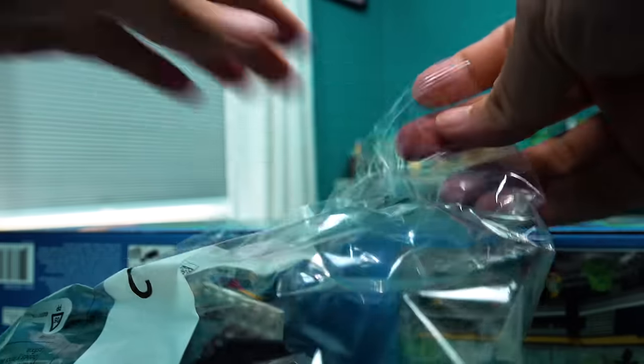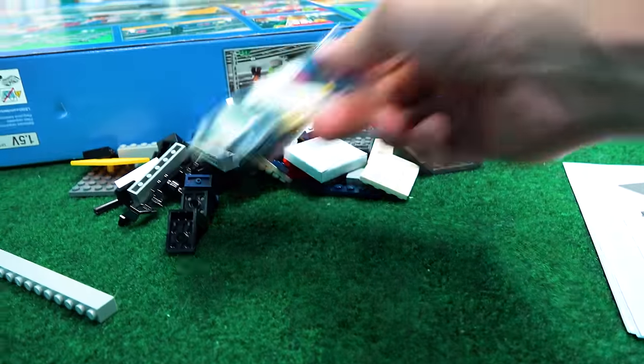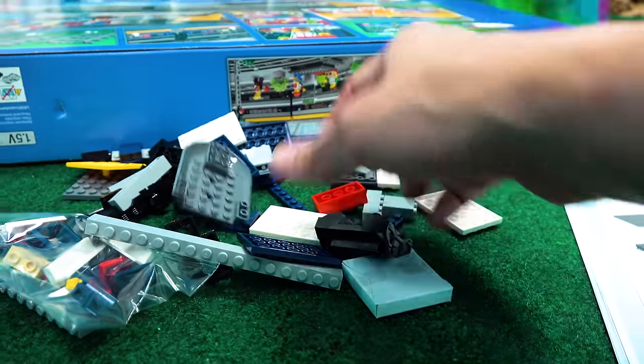All right, I am starting on bag number two while the Biebs is on bag number one. And I have to say, so far, this Lego table is awesome. Yeah, man, this table is excellent for doing Legos. Look at this. Me and the Biebs have so much room, right?